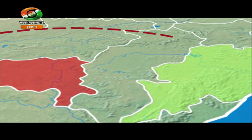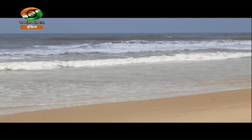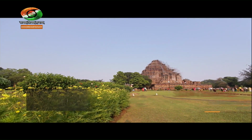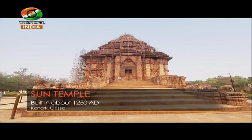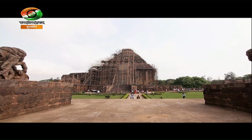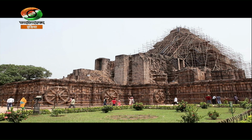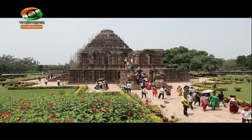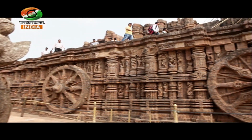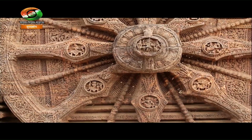We now travel to the sun temples of Konark in Odisha. This temple was built in about 1250 AD by the East Ganga king Narasingha Dev. The temples have a uniquely stunning design blueprint. The entire temple has been conceived as the chariot of the sun god with 24 wheels, each about 3 meters in diameter, with a set of spokes and elaborate carvings.